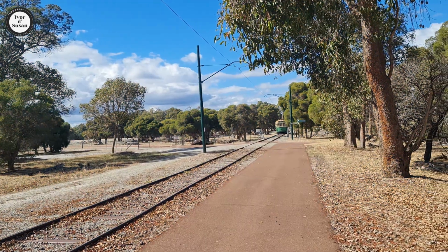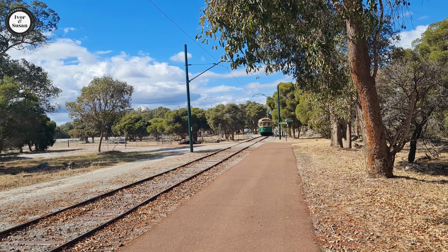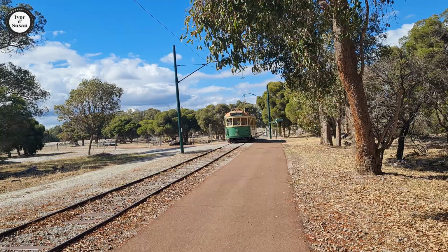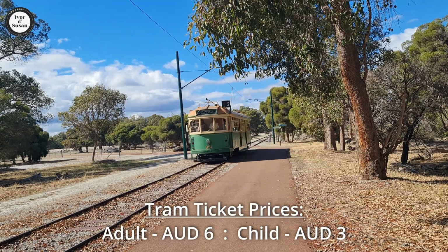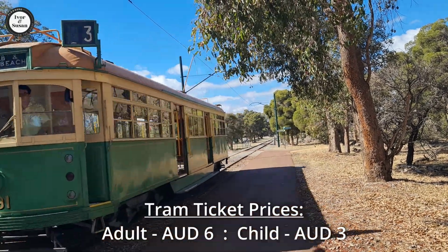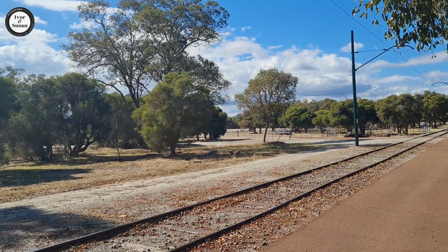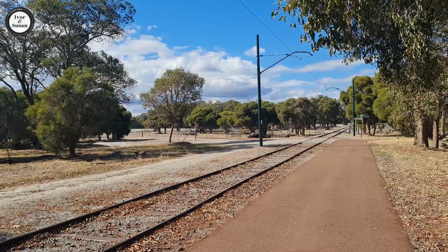We're just stopping here, guys, to show you this tram. This is in Whiteman Park. So there is a cost to get on this, but it's pretty cool. You can take that tram. It was empty as it went past us.